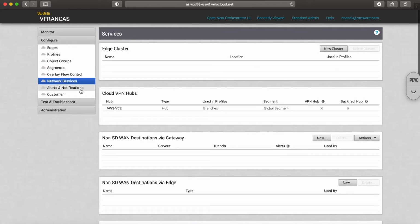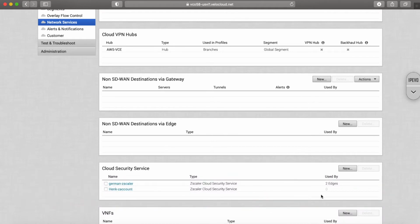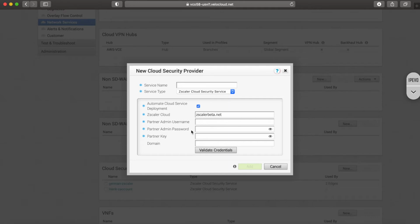And on the subject of security, we can now use Zscaler APIs to automate the whole connectivity. This is done under the cloud security service, where you connect the edge directly to Zscaler. You just click next, select Zscaler, and you check the box when it comes to automated cloud service deployment. You'll need your Zscaler cloud URL, your username and password, and also an API key that you'll be able to generate from the Zscaler side. Once this happens, we automatically configure the VPN credentials for the tunnel, the PSK and FQDN, on both the VeloCloud and the Zscaler side, and save you the trouble of finding out the nearest IP address, etc.